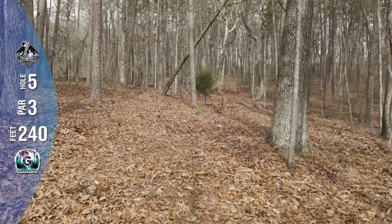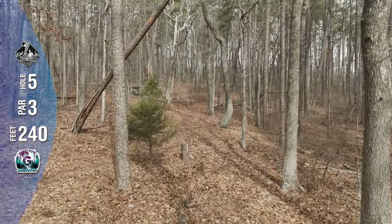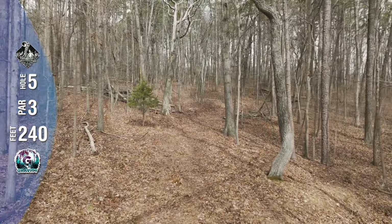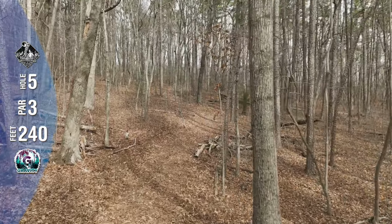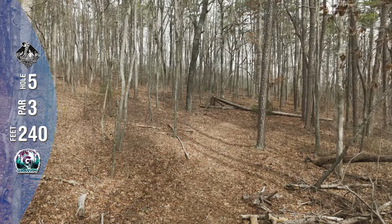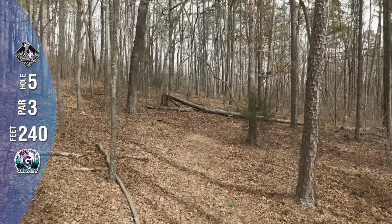Moving into hole 5, 240 feet. This is that little flick right turn hole. It's kind of grown up since last year. Those two trees have kind of shot up there in the foreground. It really turns right hard at the end, but it's not quite a forehand angle. It's almost better to throw the backhand turnover so you can get that stall and push at the end.